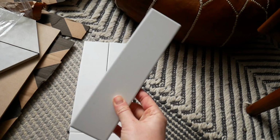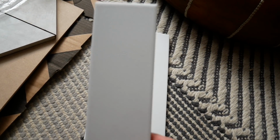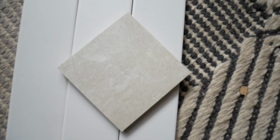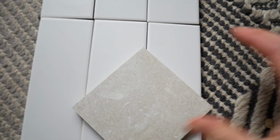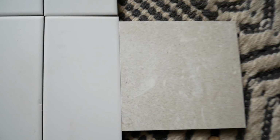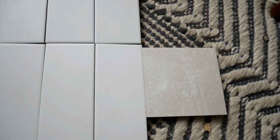Perfect matte, perfect color. They're white, but they have maybe an ever so slight bit of gray in them, so they're not too dazzling white. And I think I'm probably going to do this vertical hanging of them as well. Then I found myself really stuck on which floor tile to pair with these Metro tiles. I think this is just too plain, so I've been looking around for something with a bit more texture in it. Not like actually the feeling of texture, but like visual texture.